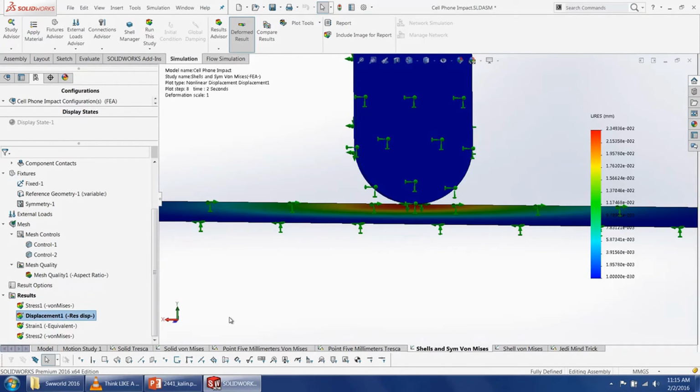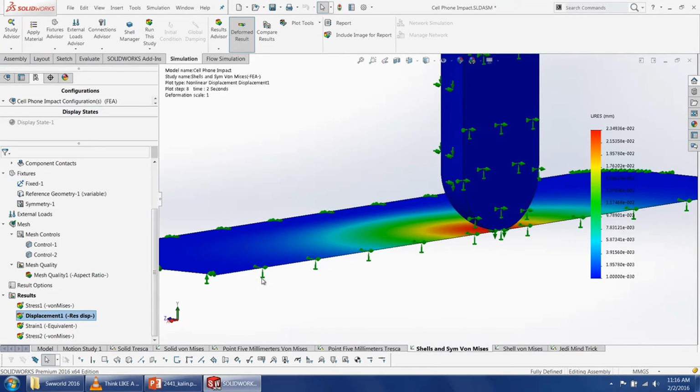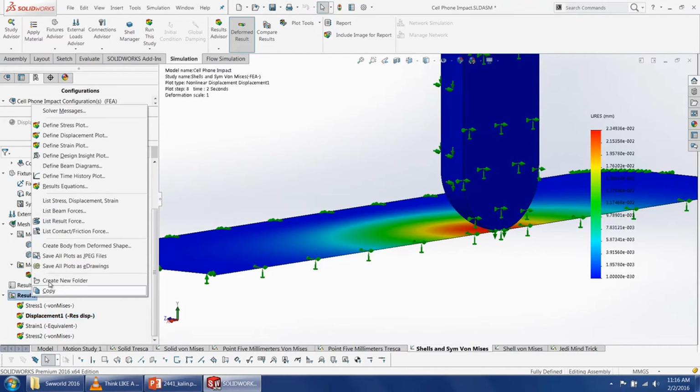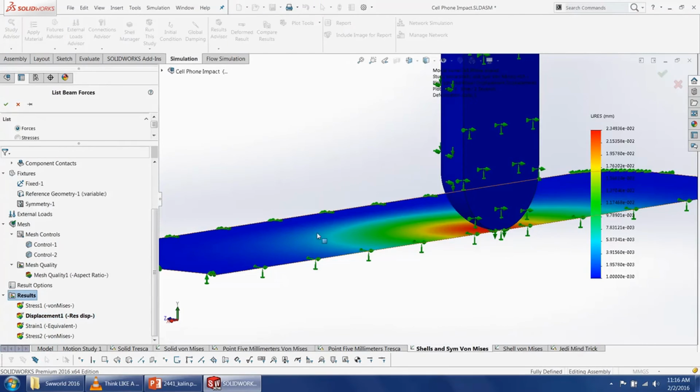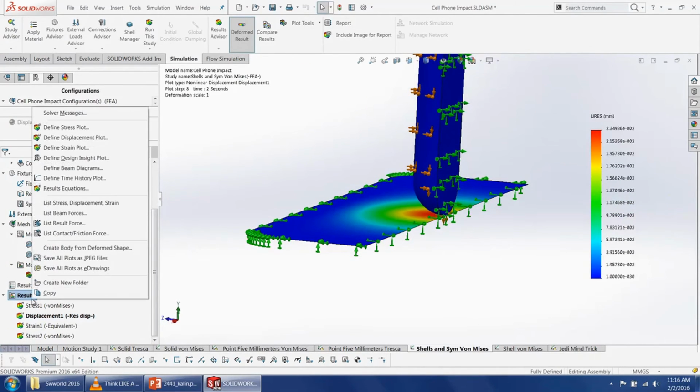And I can go one step further to simplify this by replacing the solid entity of the weight with a force, using my Jedi mind trick again. So I've already taken away the 2D or 3D to 2D. But another thing I can do is I can right-click and say list result force. No, not use beam forces. List result force.